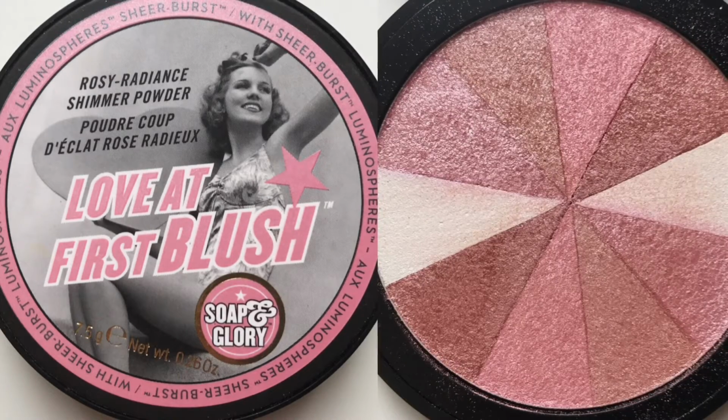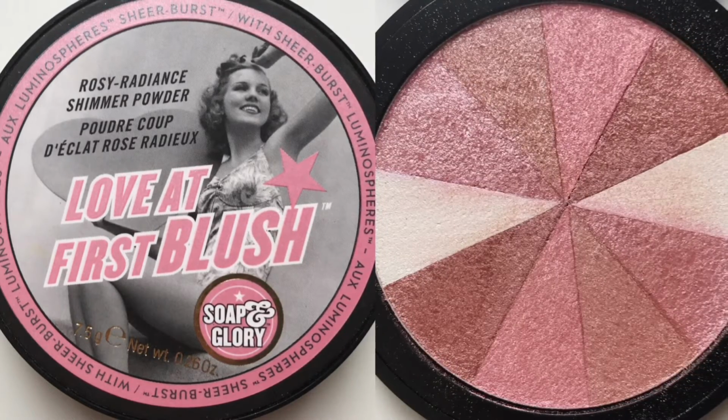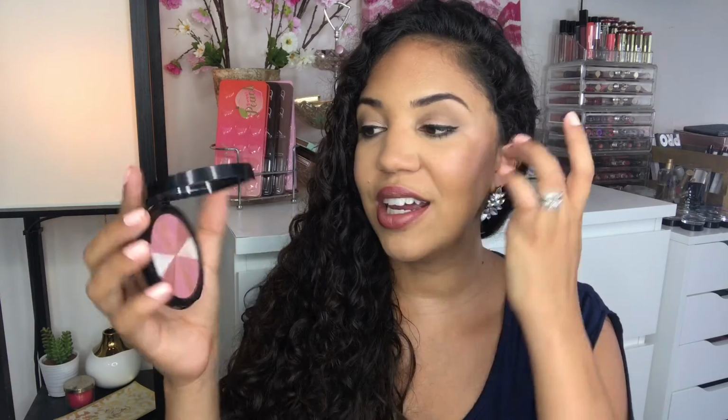This is a Rosy Radiance Shimmer Powder. Also retails for $15. This has the same color wheel design in it where you are supposed to mix all these colors together to get your blush shade. And again, you could use them separately as eyeshadows, but I personally really like this blush shade on its own. That's all that I'm wearing on my cheeks today.